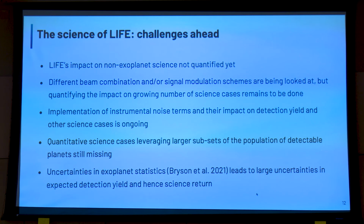But all the great other stuff that I was mentioning, we really didn't look into yet. So we didn't really quantify what life could do for all these different things. One reason being that we don't have the right simulation tool at this point in time.